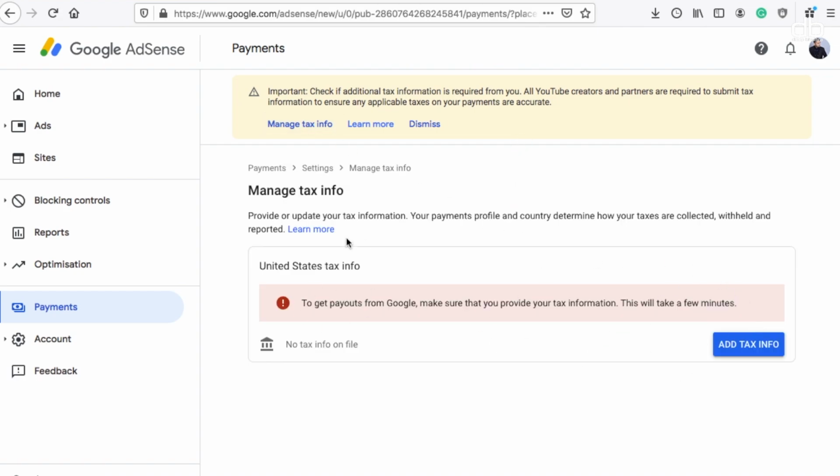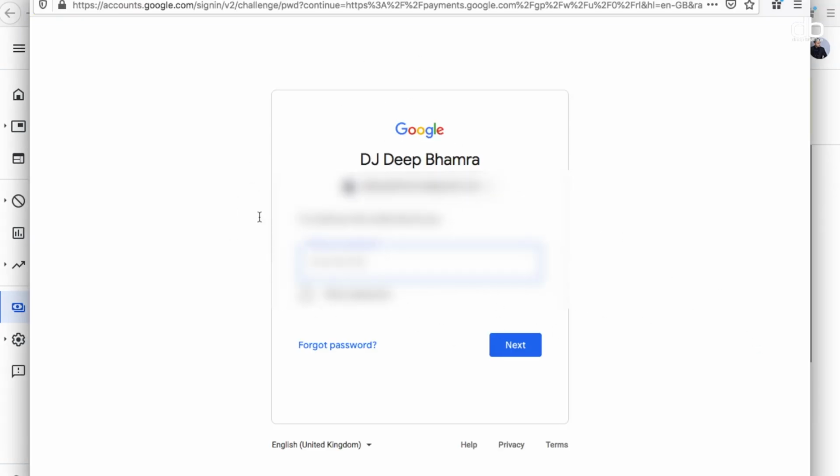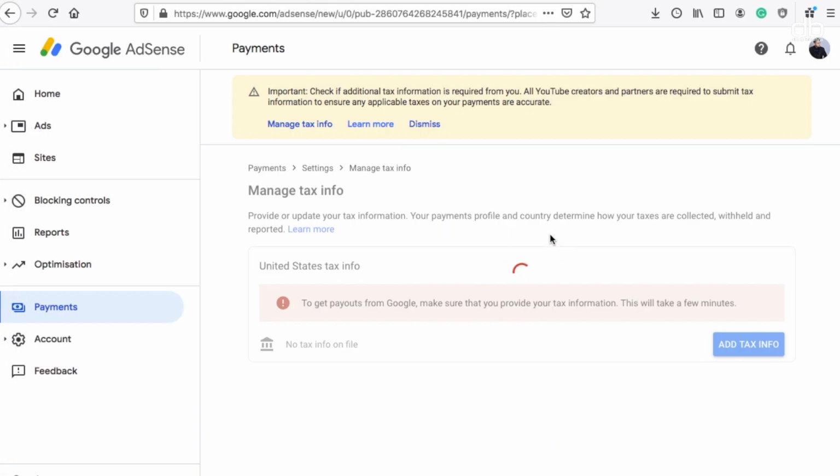If you don't see this notification, just click on the payments here and then Manage Settings and then Manage US Tax Information. Then click on Add Tax Info. A new window will open up asking you to log in and authorize your account. Make sure your pop-up blocker is off. In the new tab, just enter your password and sign in. That will authenticate and you will be presented with this screen.